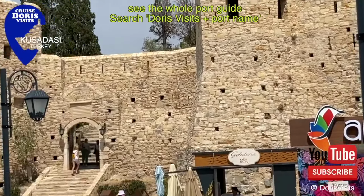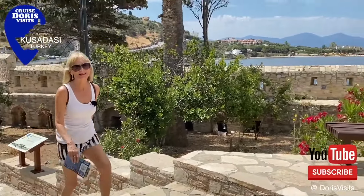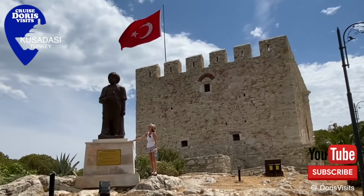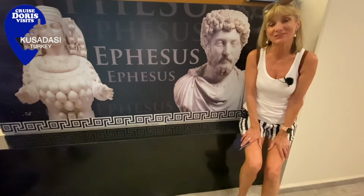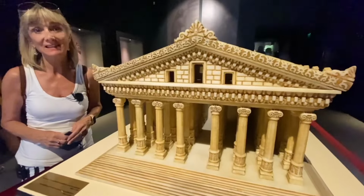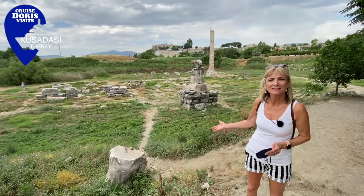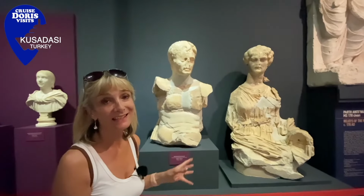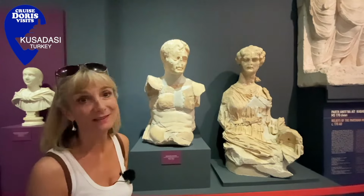This Pigeon Island fort was a naval base protecting these shores during Byzantine and Ottoman times. This is the Archaeological Museum right by Ephesus. This is a model of the Temple of Artemis. It was one of the 7 wonders of the world, but was destroyed by an archbishop. This is the remains of the Temple of Artemis. These statues have had their heads stuck back on. So this is Emperor Augustus with his head.